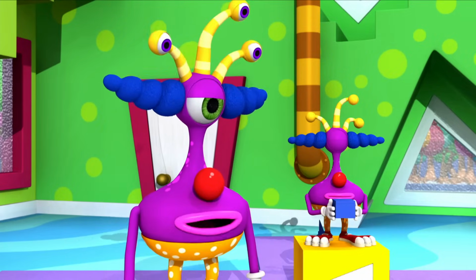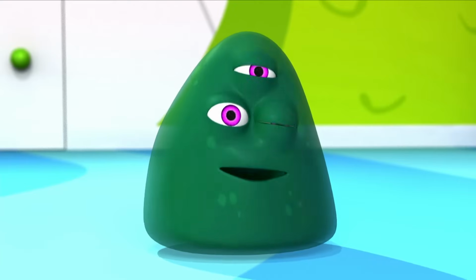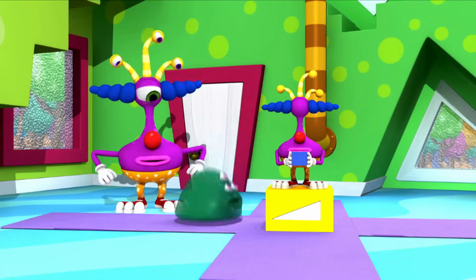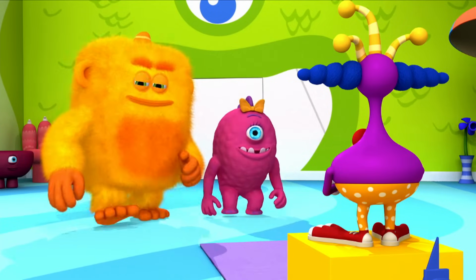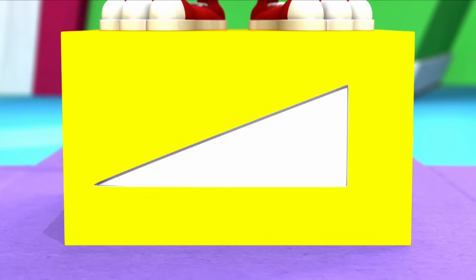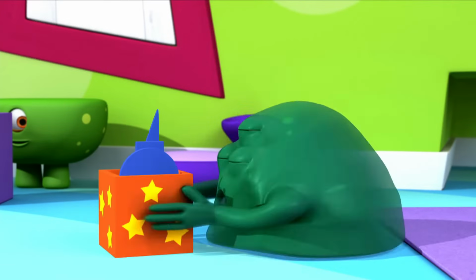This is definitely not working. Maybe it's sleeping. I know. Maybe if I make some noise, it'll wake up. Boogity, boogity, boogity. La! Boo! It's still not working. Look! Another cutout. Do you know what shape that is? It's a triangle. And look, here's another little box with more shapes in it.